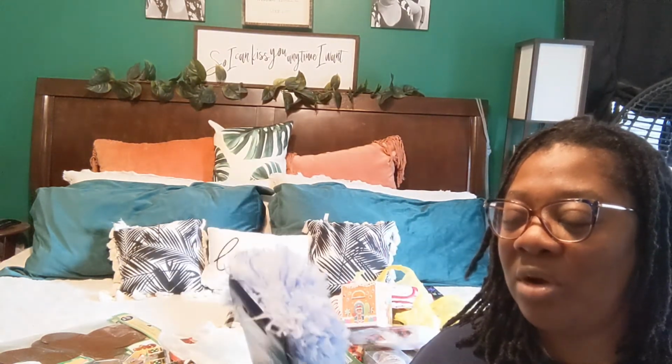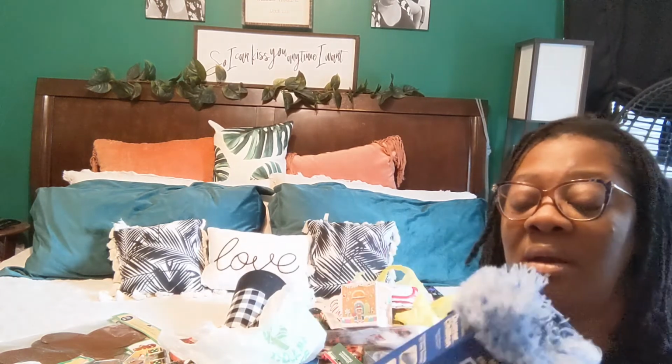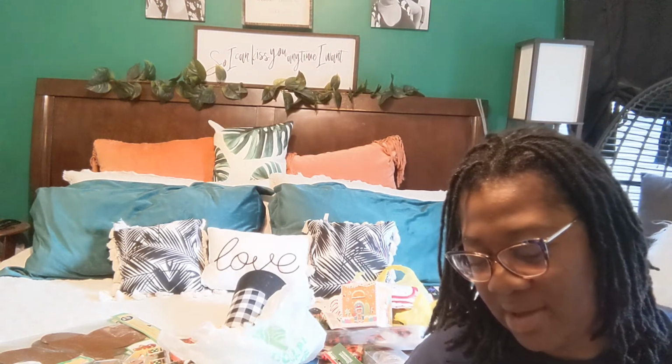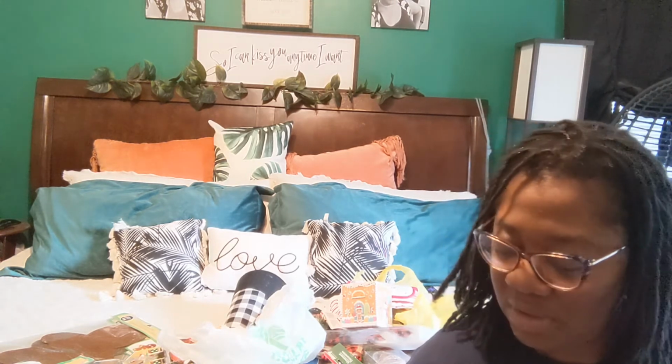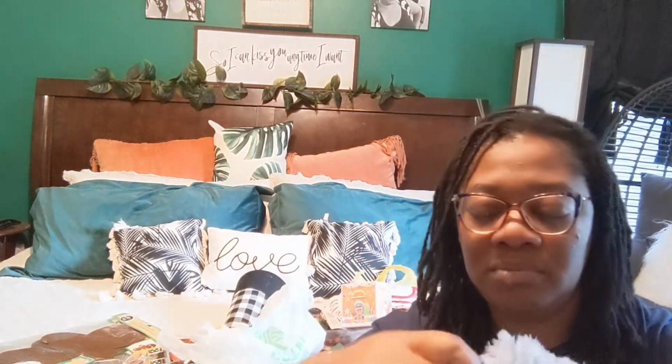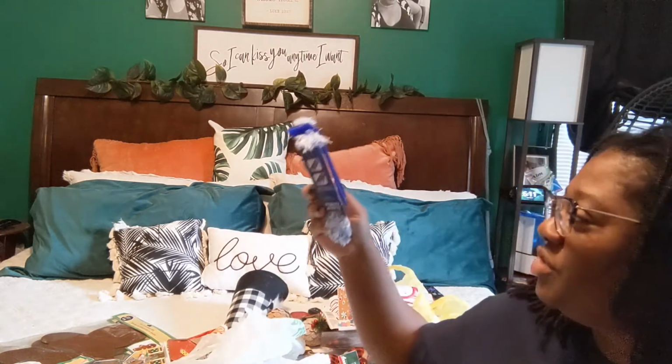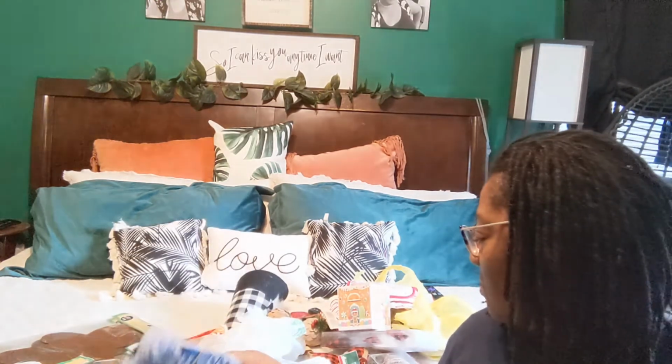I have the actual Swifter duster, but I wanted to try these as well to see how well they work. I'll let you guys know. I'm trying to see if it's just one in the pack. I guess so. Yeah, it's just one on here. But I like that the handle folds up and it easily goes into a little cubby hole or something. So I'm going to try this out on my blinds because my blinds are dusty. And I just got 2 of them just in case it does work because I need to clean all these blinds in the house.